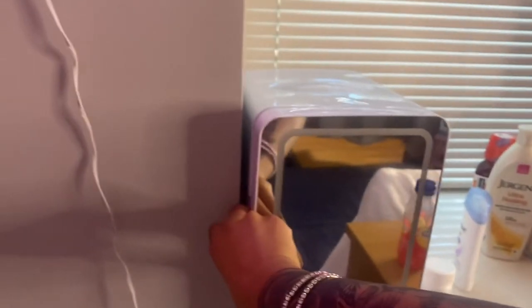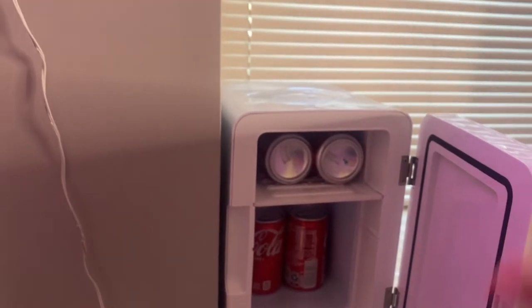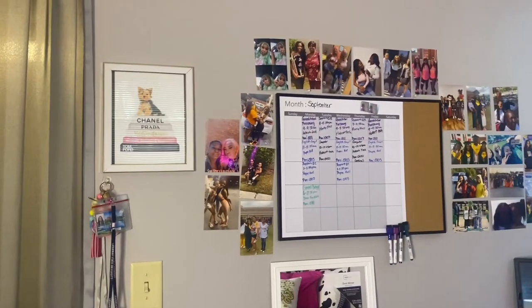Let's see. Okay, right here I have my mini fridge. It's nothing but dead in there. I don't drink soda, they're just in there. I'm just gonna scale back across. I'm gonna start on this side before we get to the bed area, and I'll show you all that.